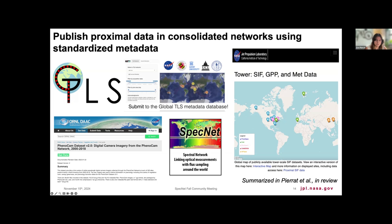One of the things that I worked on for this paper was scouring the internet for where publicly available proximal SIF data was, and publicly available in that you can find it and download the data on your computer right away without emailing people. It's published under a CC BY 4.0 license, and that is available. It's linked in the paper, but it's also just available on NASA's Jet Propulsion website, where you can click on the different sites and get the data. And if you have data that you would like included on this, I'm happy to update it, and we'll make a pitch for that as well.